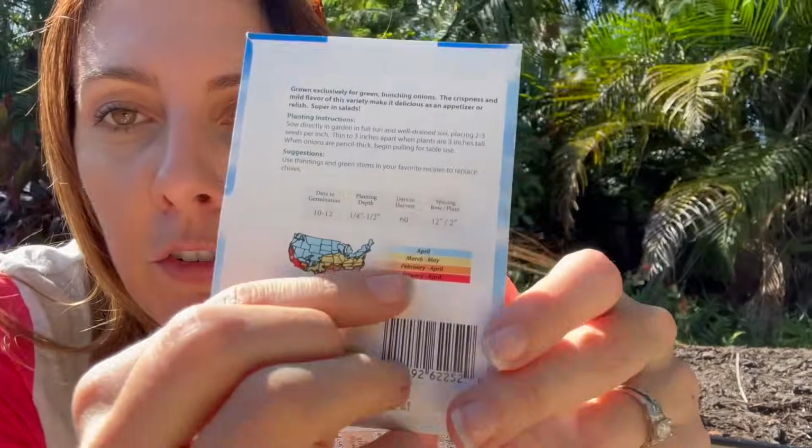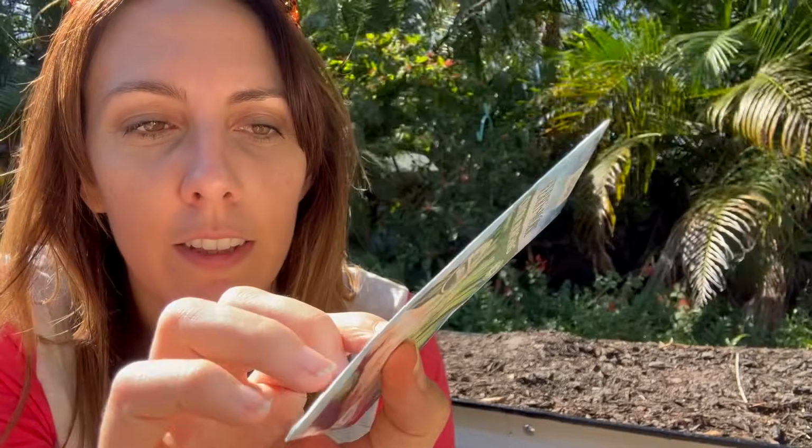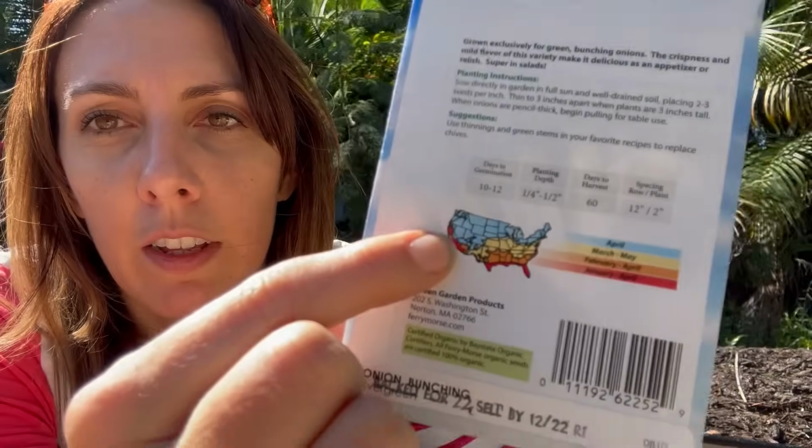See, that's the problem. They're treating the tip of South Florida the same as North Florida, the same as parts of Northern California. I'm sure they're the same zone, but even with Florida, everyone can tell you, South Florida is not the same as North Florida. Like, you're talking about tropical versus semi-subtropical, whatever. Okay, let's get planting.